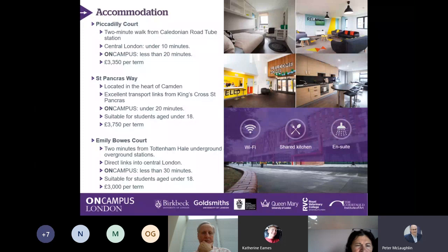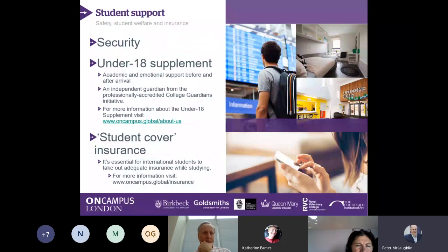Again, students often do apply for this programme, for the IFP and UFP. They have to be 17 to become members of our academic community at OnCampus London and to register with Birkbeck University as well. So therefore, 17 plus. With that comes the requirements of needing a guardianship. More information can be found from Olga or from the OnCampus website.